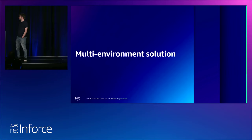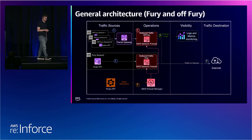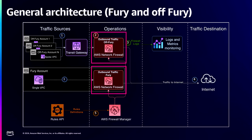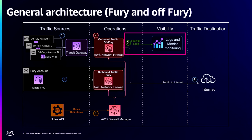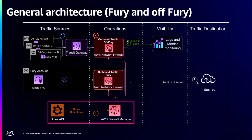So let's talk about the multi-environment solution. We basically divided the solution in 4 parts, starting with the traffic sources. Each of them is the off-Fury accounts and the Fury account. From there, the traffic is sent to the operations part, which are the AWS network firewalls. These network firewalls analyze the traffic and create the logs that are sent to the visibility part. And once the traffic is allowed, the traffic is sent to the internet. Finally, we created a rules API to deploy and manage the rules through the AWS Firewall Manager, which deploys the rules to the network firewalls.